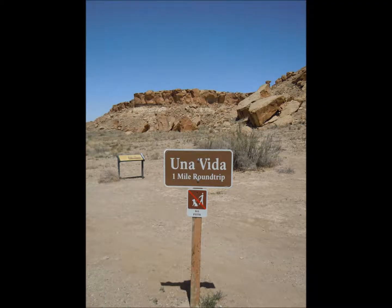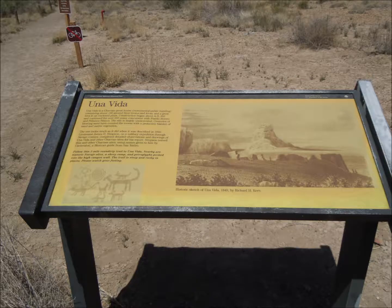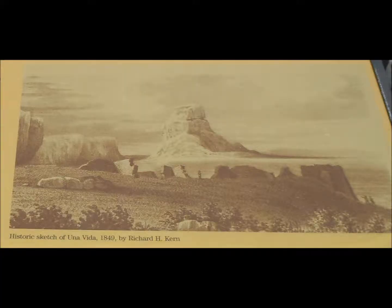The trail to the ruins starts at the parking lot of the visitor center. At the start of the trail, you can see the information display. This is the display. On it is the sketch made in 1849 by an artist with the Simpson expedition. The current view of the ruins is about the same as it was back in 1849. Limited excavations were done in the early 1900s and the late 1950s. In 1979, the open rooms were backfilled with dirt to preserve them, hence the current similarity of the ruins today to the ruins found in 1849.